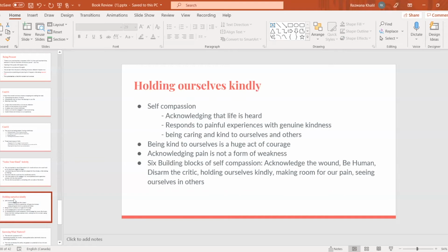Number 5 is making room for our pain. So again, acknowledging the pain and making room for the pain. And number 6 is seeing ourselves in others. So basically what this means is that we look at others and we empathize with them, and we understand that we could have been in their shoes, and we respond to their pain with genuine kindness.